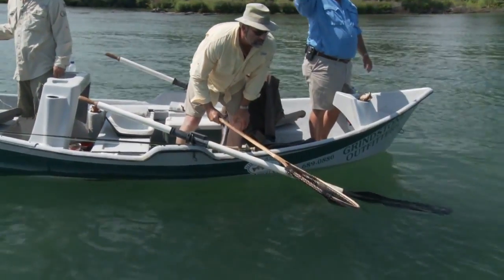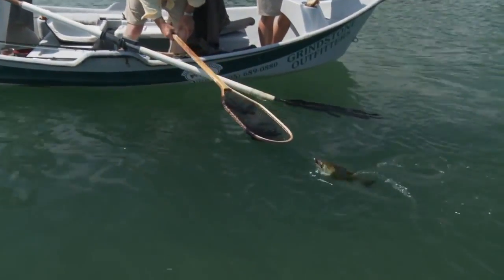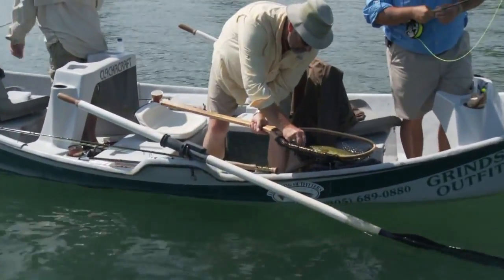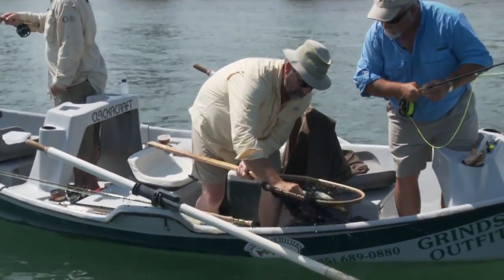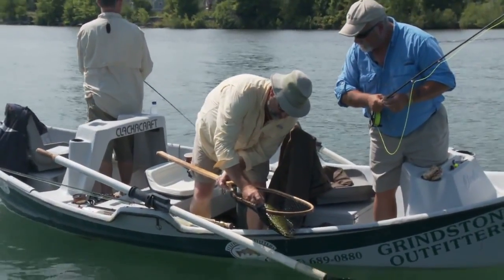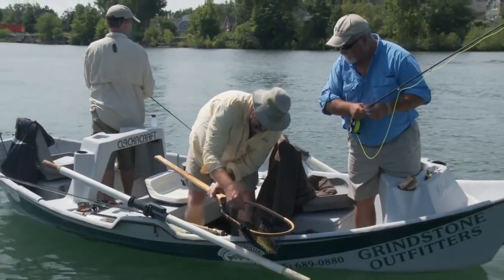And I'll guide him back to John. Nice job. Got a nice bass. I'll let you handle it, John. But that's a good one. It's about 16 inches. Not a huge one, but it's certainly worth coming to get, that's for sure.